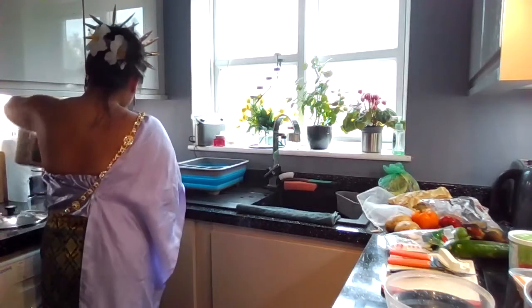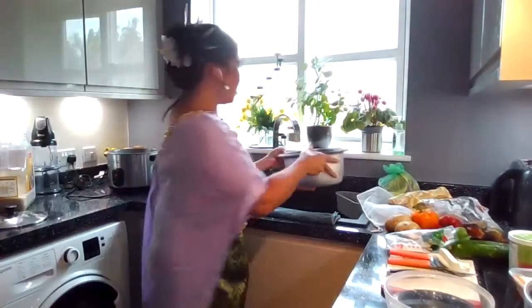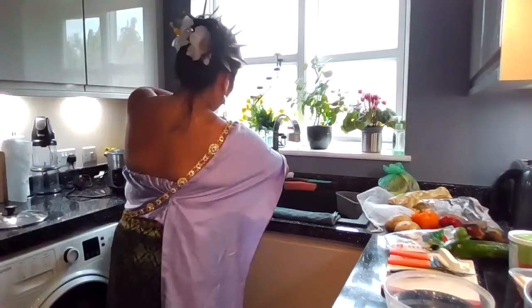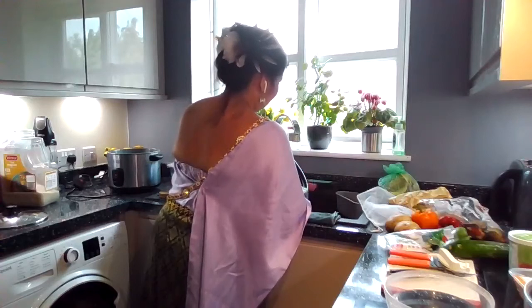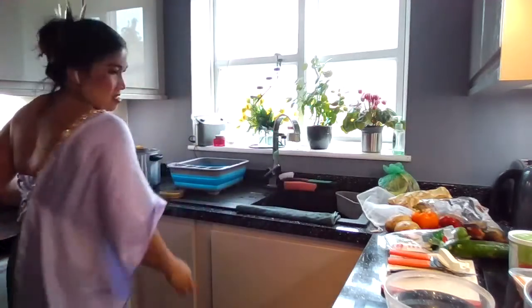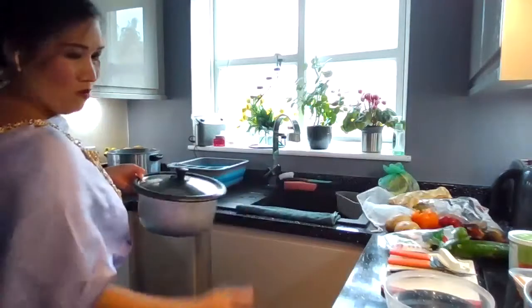Here I just use maybe 1 cup of rice and put a tiny bit of water above. I'm going to use more because I'm going to cook for one of my friends who's not well, so I'm going to cook extra. Once I put it in the rice cooker, the rice will be cooked automatically. With the rice cooker, you just put the rice in. Or you can use microwave rice, but this way I cook more.